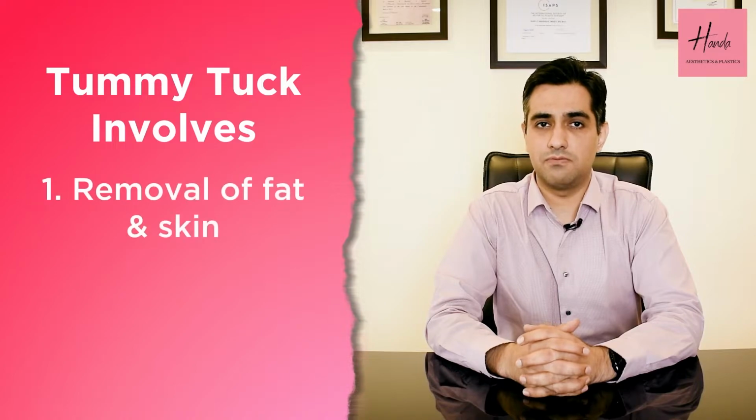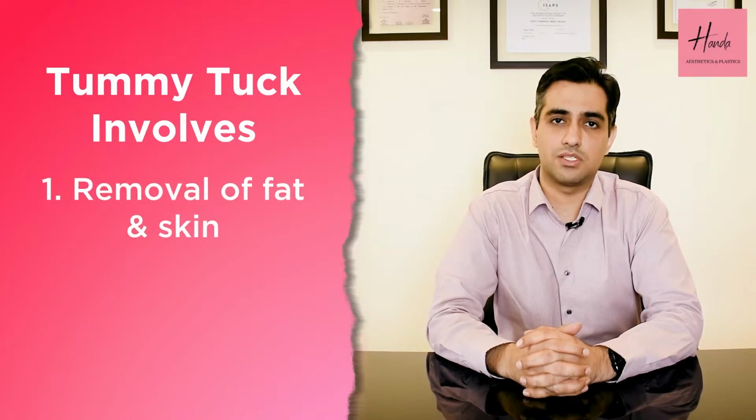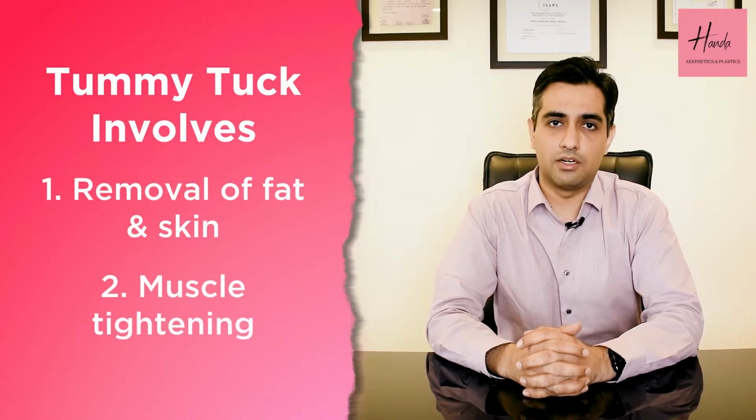So tummy tuck is a procedure where we remove the excess fat by liposuction, remove the skin on your tummy and also tighten up the muscles. So before you go for this procedure, it is very important for each and every patient to understand what the post-operative period is going to be like and when you are going to be able to see the results.